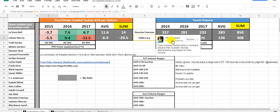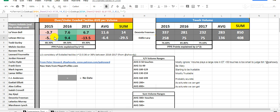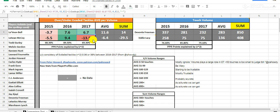And the reason I got Freeman up here is to point out that this isn't infallible. I don't want to run into the same mistake I did last year and run into the Eddie Lacy brick wall, because Devontae Freeman was under the average in 2015 and then continued to be excellent like Eddie Lacy, but then he also managed to carry it over in 2017. He also managed to keep his volume though, whereas Eddie Lacy did not. So the situation and reading the players is important, so I wanted to point that out.